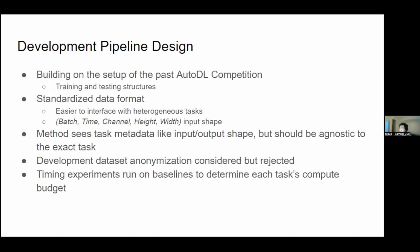Our overall development pipeline was based on that of a past AutoDL competition, mainly the training and testing structures mentioned before. So one important consideration was the standardization of the data format, because again, we had very heterogeneous tasks. We needed an easy way for participants' code to ingest them. So we made all the tasks a standard batch, time, channel, height, width shape. And if a task is originally lacking one of these dimensions, for example, a 1D sequence task wouldn't have both spatial dimensions, then the originally missing dimension would just be set to 1 to indicate this.